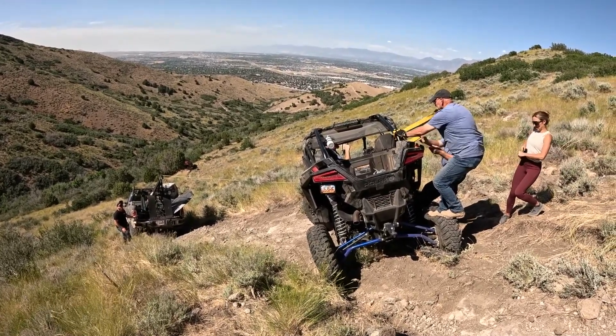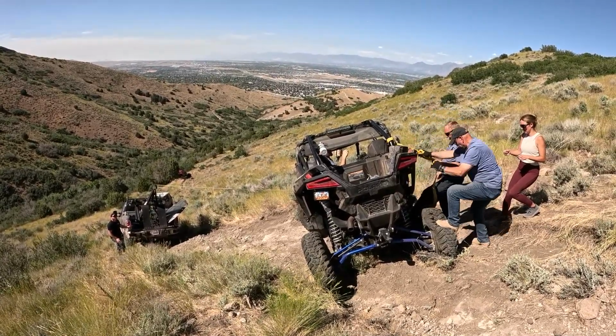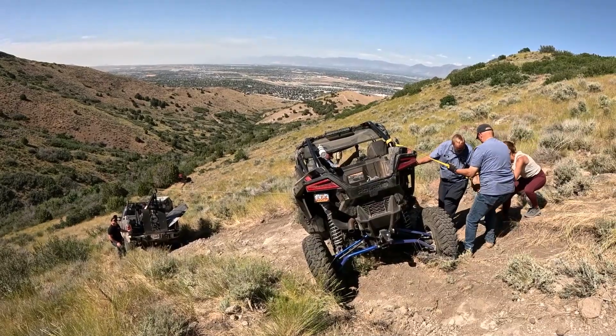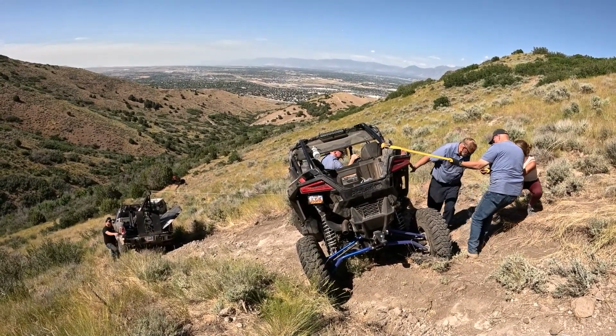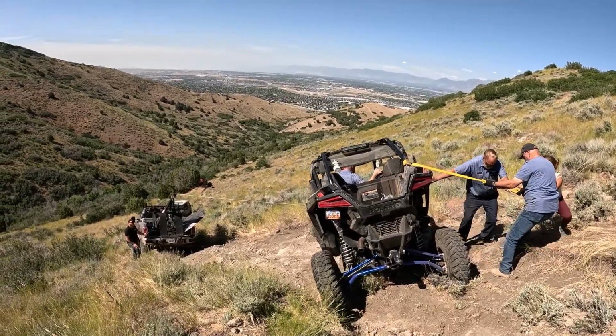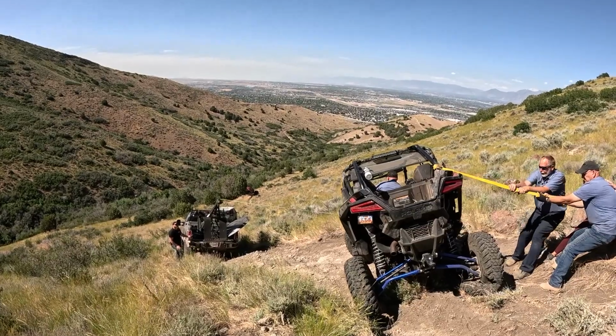Andy, you can't stand on that side. Put this rope on there. Yeah. Just holding it that way so the rear doesn't slide over is really all it needs. I put a big rock on this side to help it pivot. Okay, that's it. Good.